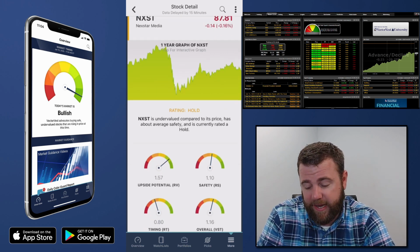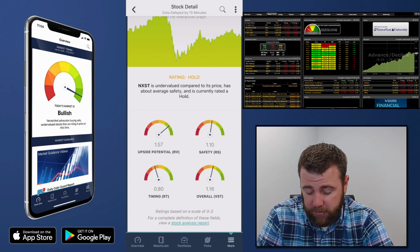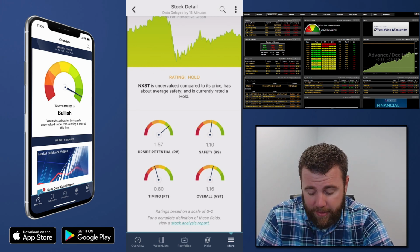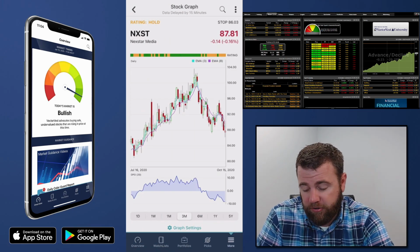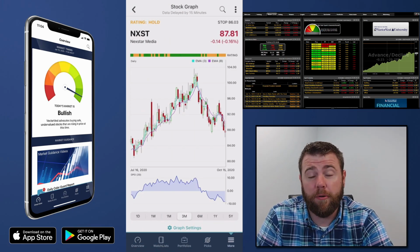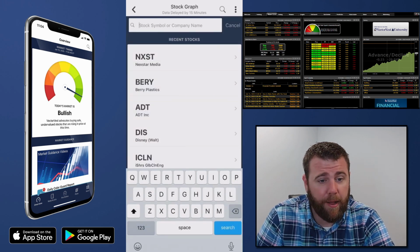So NXST, great long-term potential, a little bit better than average safety involved with this stock. Timing, not there. So let's take a look at the graph real quick. The 3 and the 8 crossed below 1, or the 3 and the 8 crossed negative a while ago. Definitely going to be in the not category right now.